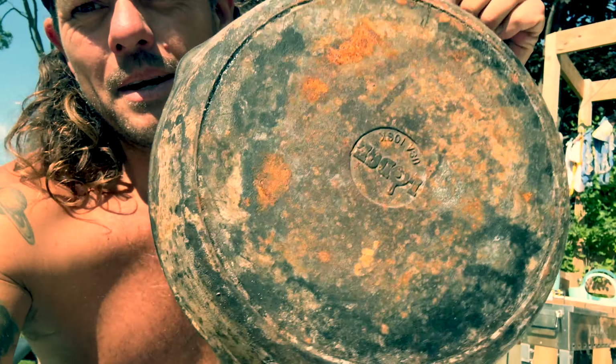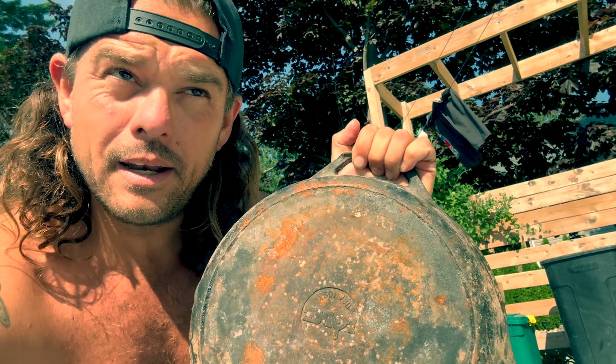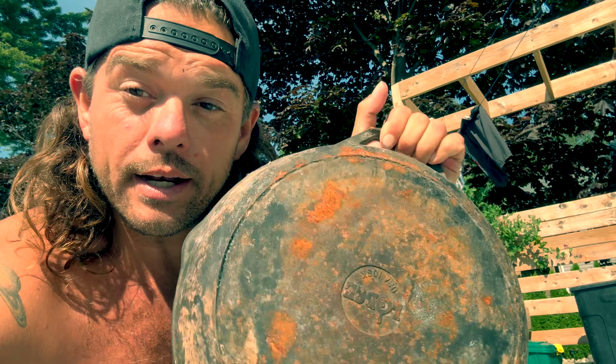And we found this gem. Just from sitting in the sun, it's hot to the touch. We found this in our second last abandoned cottage cabin that we purchased. So we're gonna try and bring this thing back to life today.